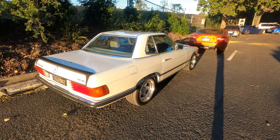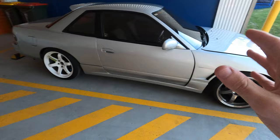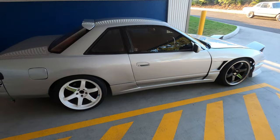And also over here, we got the S13. It's both S13, so it has the old school S13 rear. It's got the pop-up front, which it's usually done the other way around, but it's interesting nonetheless. Don't really see that done very often.